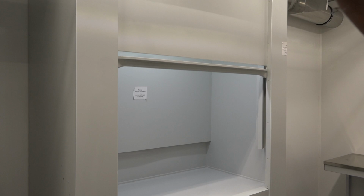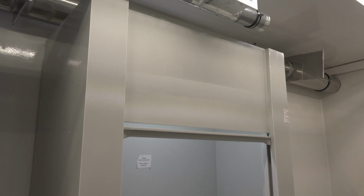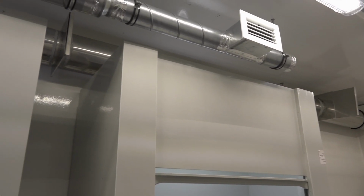So this is where we're going to be doing all the tests, and these are the tests that we have been sending all these samples out of the country for, but now we will be doing it in-house here. We'll be studying uranium and radium and also water analysis on radionuclides.